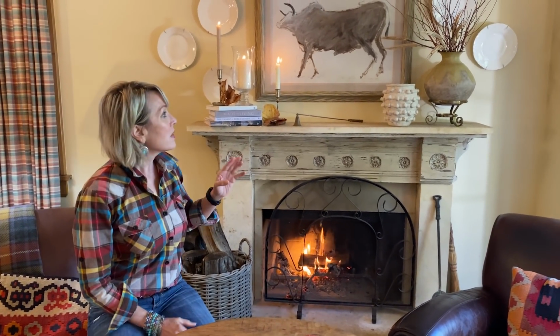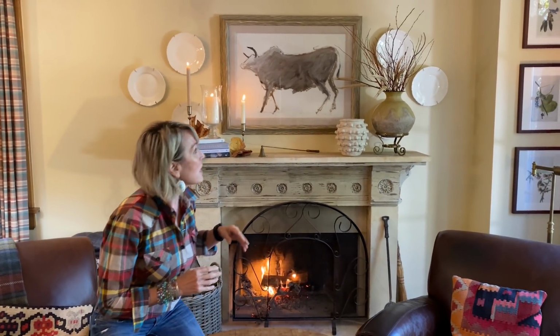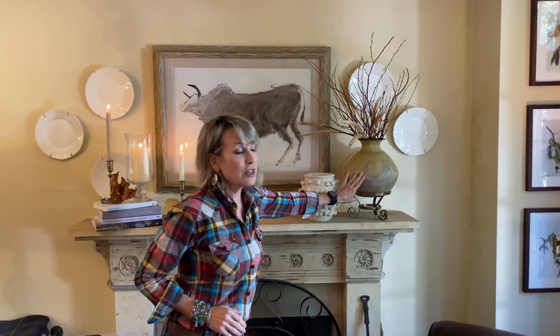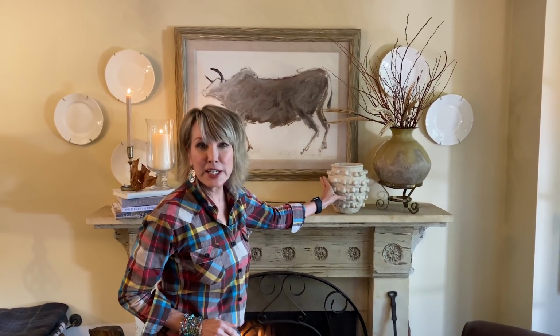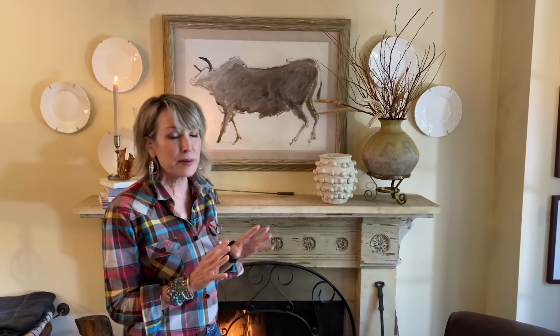And here's my fourth and final version, a real deviation from what I had before. This one I think of as a little bit more anthropological, I guess. You may recognize it, this is the vessel that I got thrifting not too long ago, and I think I paid like $3.99 for it. This actually came from Anthropologie. I love it. I love the texture of it. I love the fact that it has kind of a Tanzanian vibe to it.